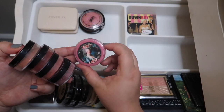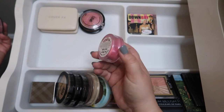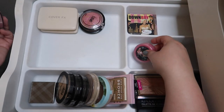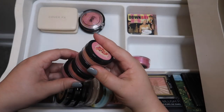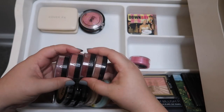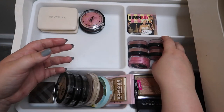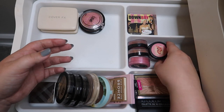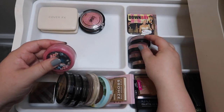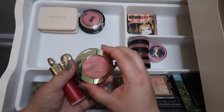I have a few loose blushes, and I do want to keep these because I love them. This one is from Geek Chic Cosmetics, and this is the Let Them Eat Cake blush inspired by Marie Antoinette. It's just a really, really pretty, glowy blush, and I have to keep it. I love that, so we'll do that. And then these are all blushes from Crow and Pebble, and they are just really pretty. I love them. They have so much product. I have to keep them. I love them so much. They all fit like this.